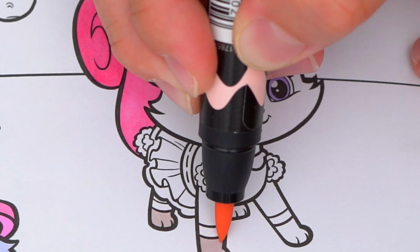Okay, I'm all finished. Wow, this picture turned out so cute. I love all the pets' adorable tutus. They all look positively precious.